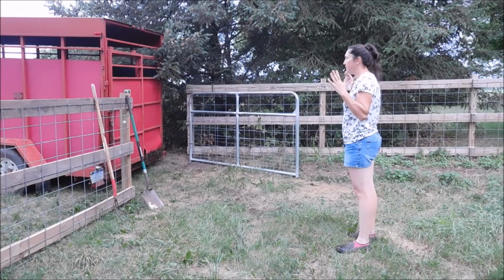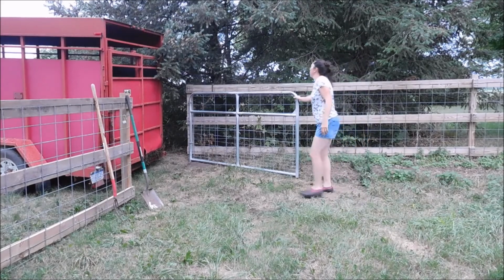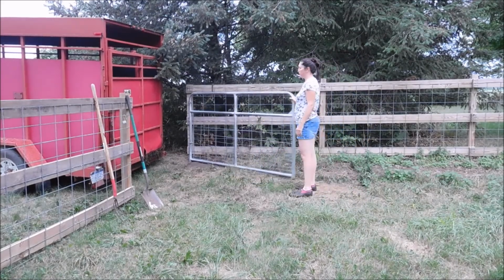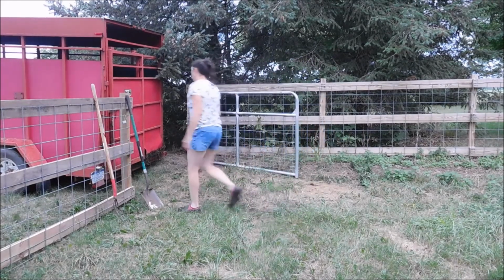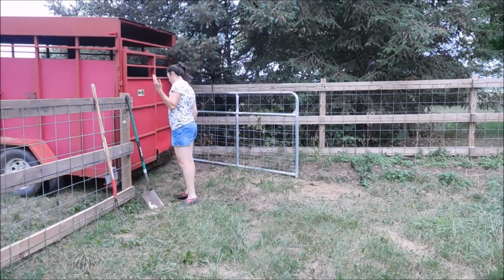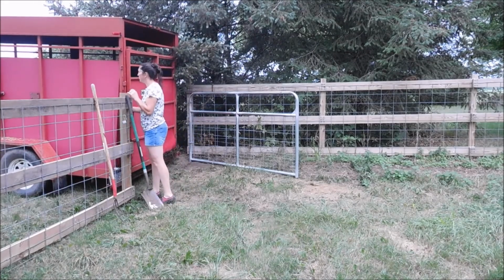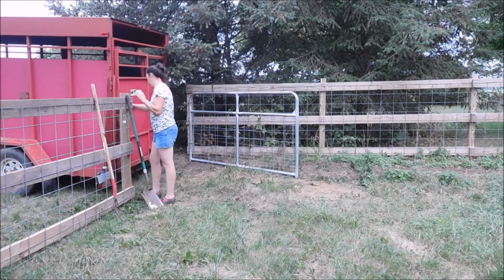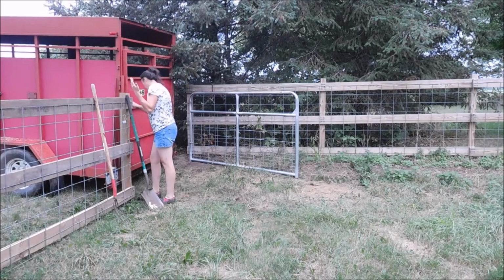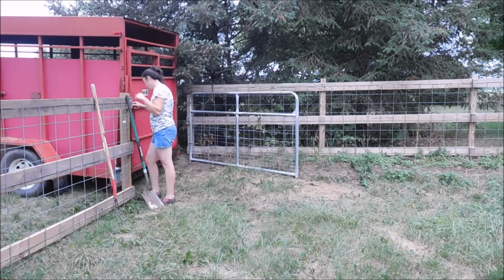Gap on the other side. That big? But that would close up with the gate of the trailer open. See? Right. As far as backing up to the post, how far? A foot. Oh, hold on. Hold on. Go back forward. Okay. Now back up. Good.